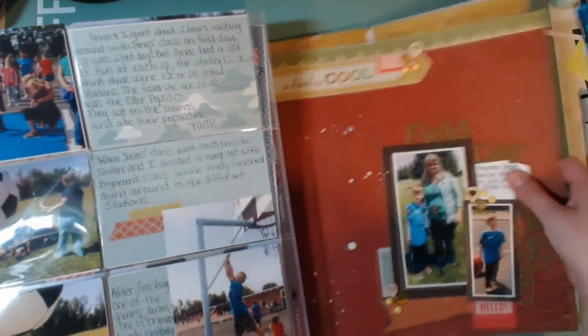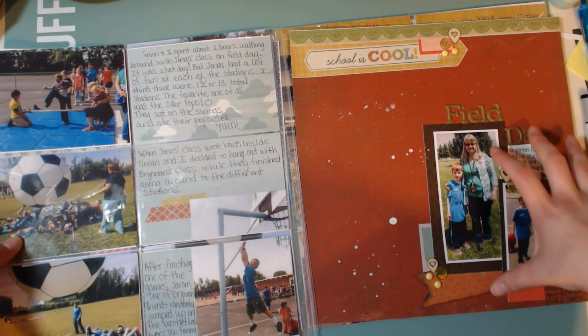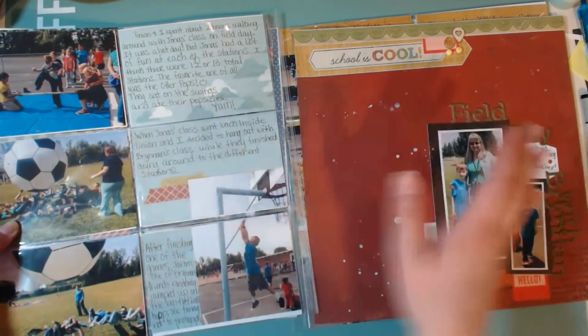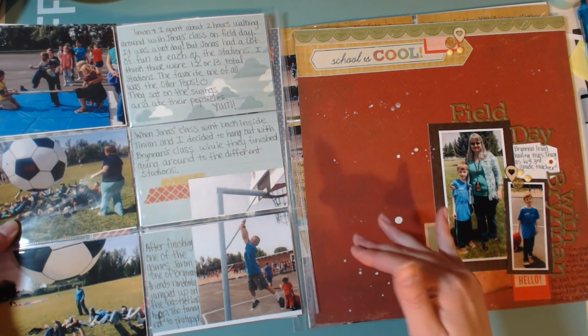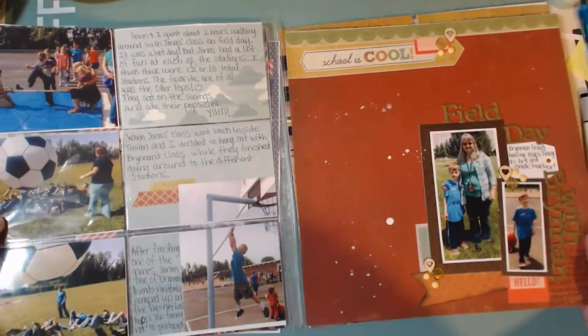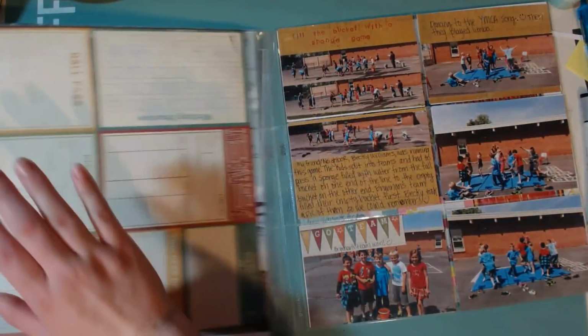So then this is the last page that you're going to see, and then this photo goes with Brennan and his field day, and so that is why I had to kind of switch it up from what I originally had planned. So then this is going to be right next to this page. And then I'll have to probably, oh, you know what?